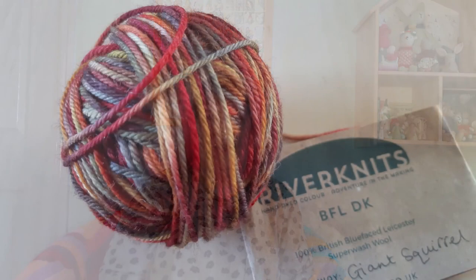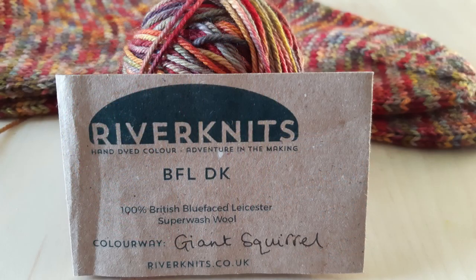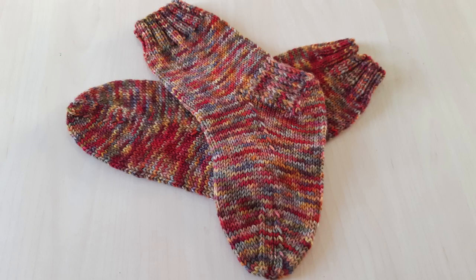And then my second finished project of the year was another pair of socks. This was actually a belated Christmas present from my mom. She had requested some slightly thicker than usual socks, just that she could put on in the evening as an extra layer on her feet. So I got out some more yarn that's been in my stash for absolutely ages. A DK yarn made by Riverknits, with the gorgeous colour name of Giant Squirrel. It has got really lovely colours in it, and again, it was very nice to knit with.